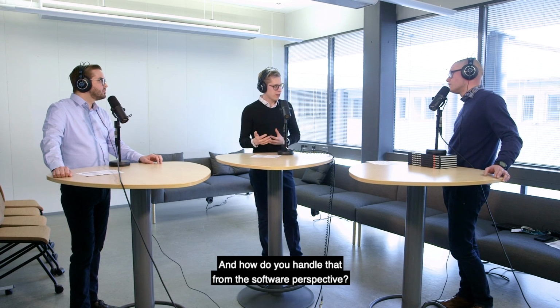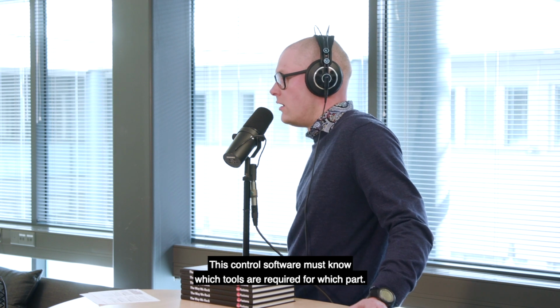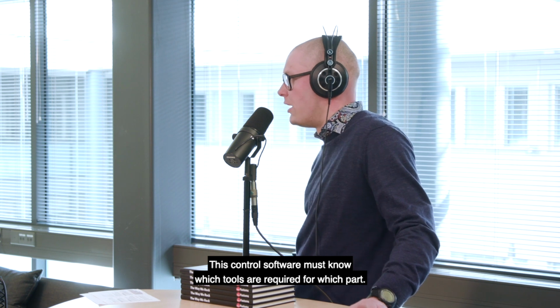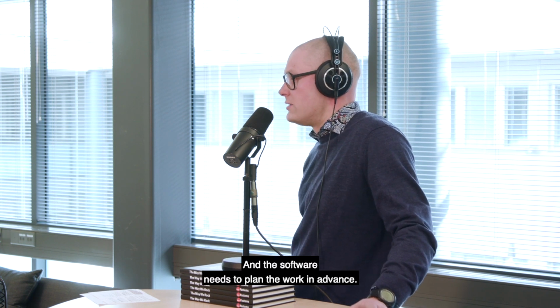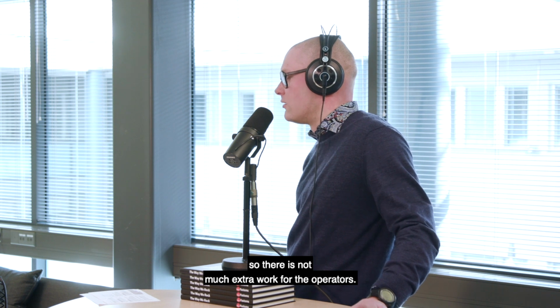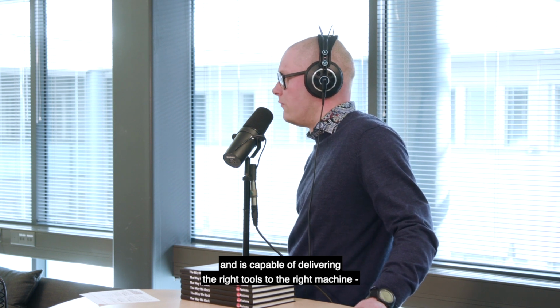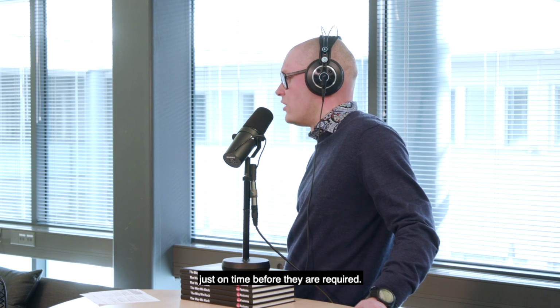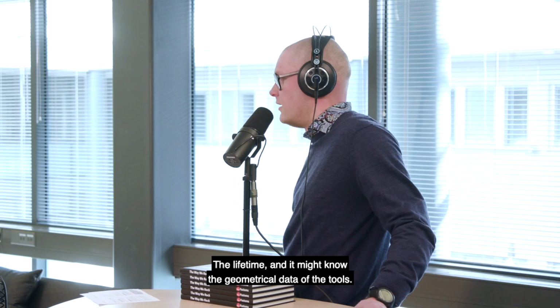Yes. And how do you handle that from the software perspective? That sounds like quite a lot of bits and pieces to make work together. Well, there's some work on the basic data side. The control software must know which tools are required for which part. This information usually is automatically extracted from the NC program. And the software needs to plan the work in advance. But after that, the miracle happens automatically, so there's not much extra work for the operators. Yes. The system knows which part is currently made where and is capable of delivering the right tools into the right machine just in time before they are required. And the system also knows about the wear of those tools. Yes. The lifetime. Yeah. The lifetime, and it might know the geometrical data of the tools.